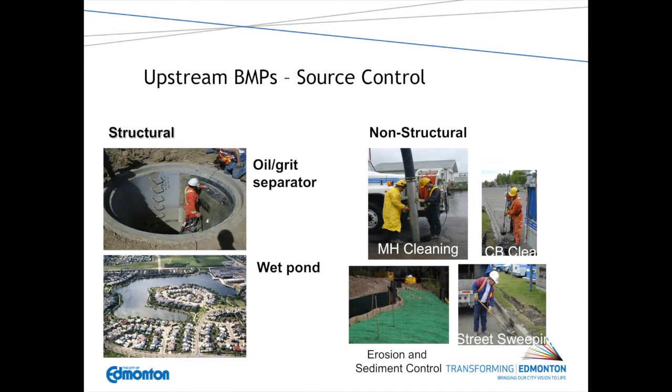So this is the source control. Some of them are conventional methods, some are a little bit of new BMPs, which you can see, the pictures tell for themselves. Stormceptor, we have wet ponds in the communities, and non-structural, including our trailer service guy, trailer operation, the city cleaning, manhole cleaning. In the new construction land development, we have erosion and sediment control guidelines enforced, and also we do sweeping to clean up the sand we dumped on the road during the winter time.